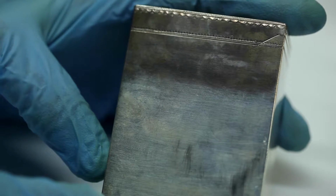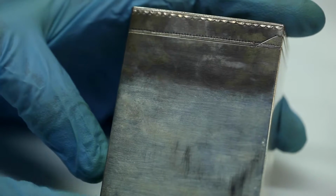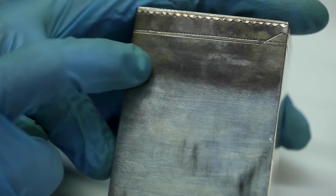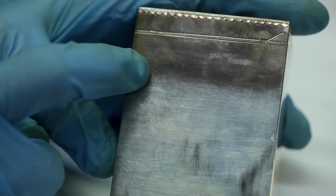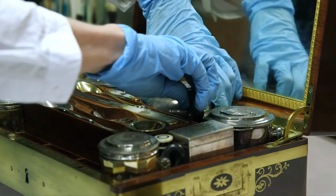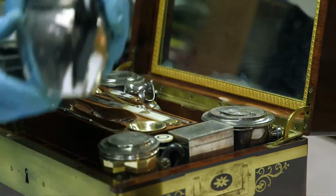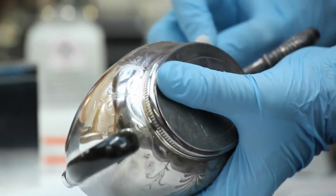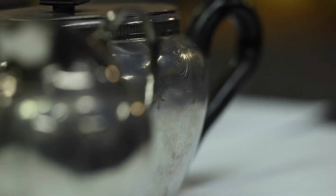Over time, the surface of silver will react with the environment. It reacts with your fingers. It can react to gases given off when you're cooking, and the overall result is the silver will darken. We would always wear gloves when either handling silver or cleaning silver, and that's to avoid us causing tarnish while we're trying to clean the object.